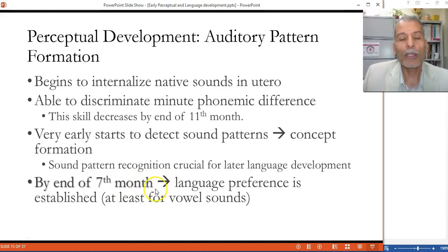So by the end of the 7th month, basically language preference is established, but there is a window of time between 7 and 11 months where the baby still has the ability to distinguish among the sounds of a foreign language, but after that they lose that ability.